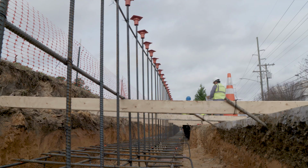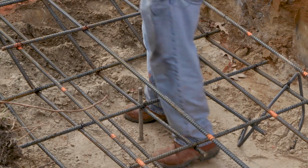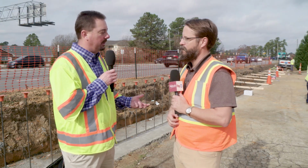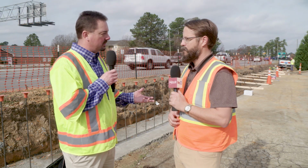And I know this is just one of the ways the city ensures that sidewalks are built. There's also the program where if a developer's building, they're required to build a sidewalk as part of that development project as well. That's correct. Our code requires new developments to construct sidewalk along their frontage that abuts a public street. That's one opportunity. You mentioned another one where the city yearly we install sidewalk with our city funds.